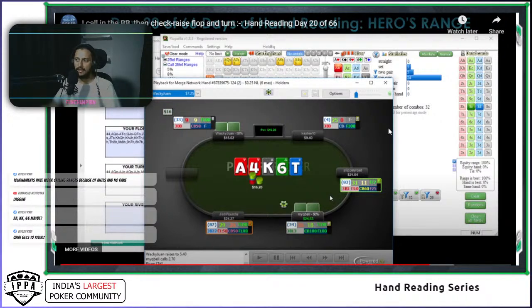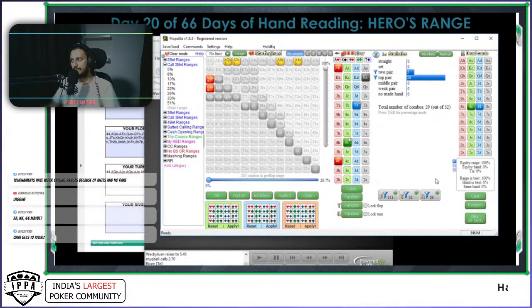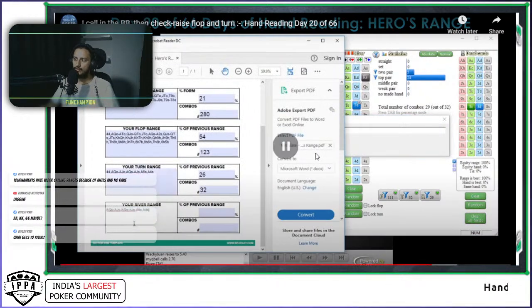Queen jack of hearts gets to the river. It does. But that's just one combo, and probably a small part of our opponent's range. Because I think we have excluded that. Queen jack, oh no, queen jack suited is there. But that is just one combo. So I just took away three sets from our range. So we're at 29 combos right here. And he said he's not gonna check raise a queen high flush draw on the turn.